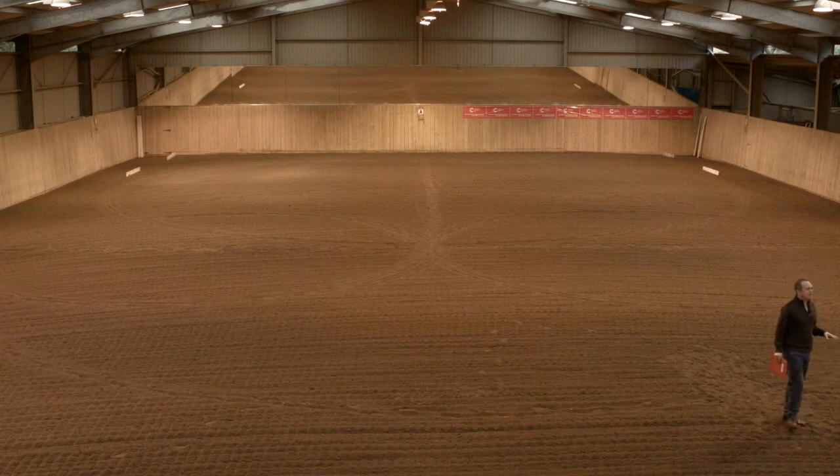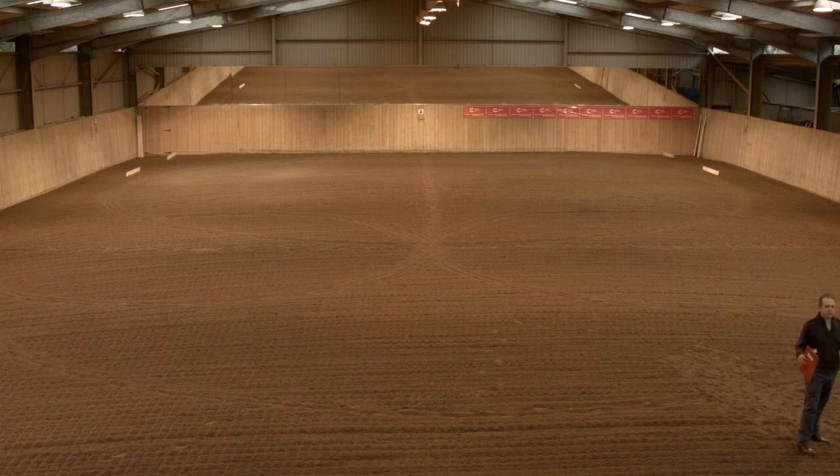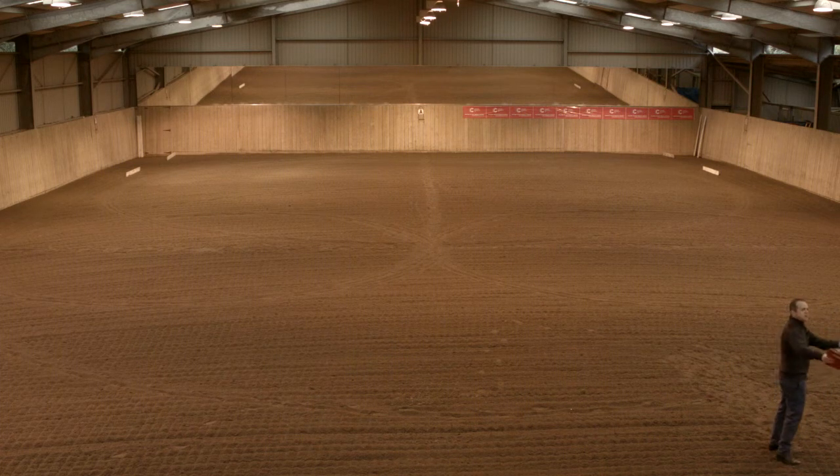So today is mostly going to be about accuracy. So let me introduce you to the 20 by 40 meter arena. So let's just quickly talk about the salient points of the 20 by 40 meter arena.